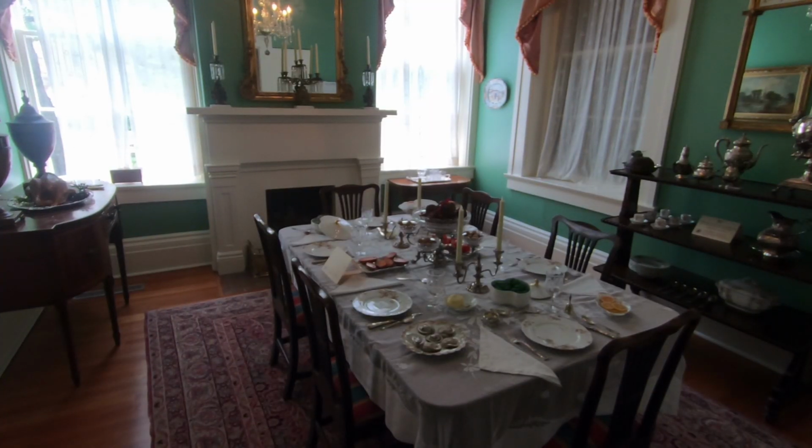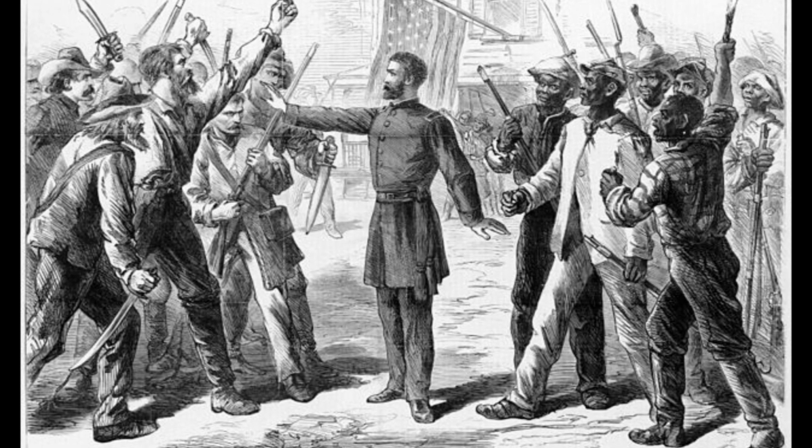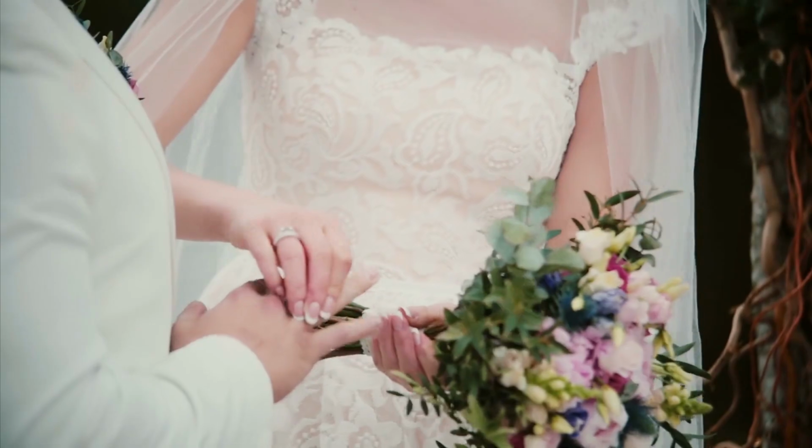But after the Civil War, the house took on a radically new life. It became a hospital for the Union soldiers that occupied Austin as it went through the Reconstruction years. Today, the house has found a third life as a popular wedding venue and a museum.